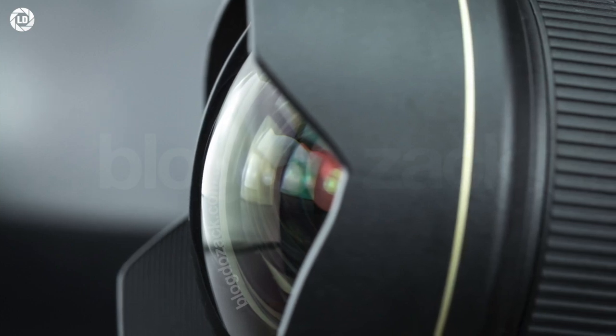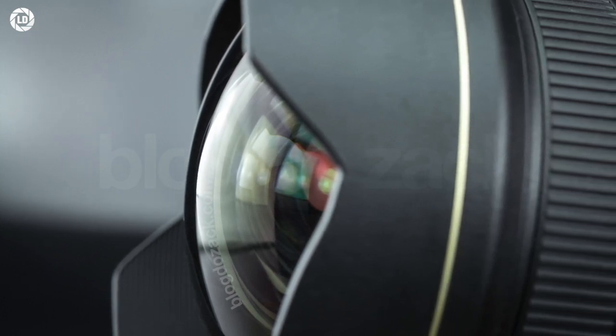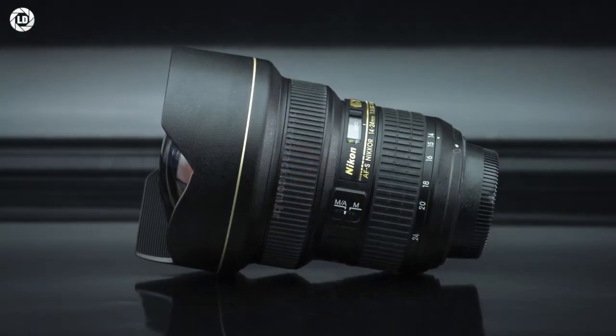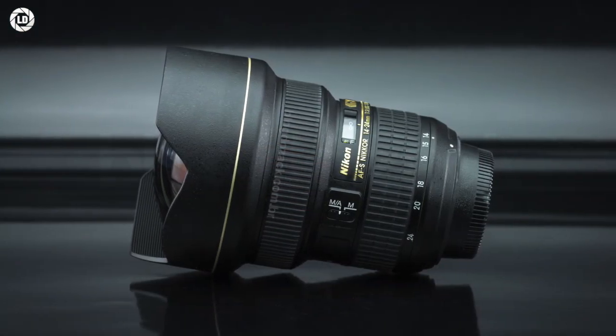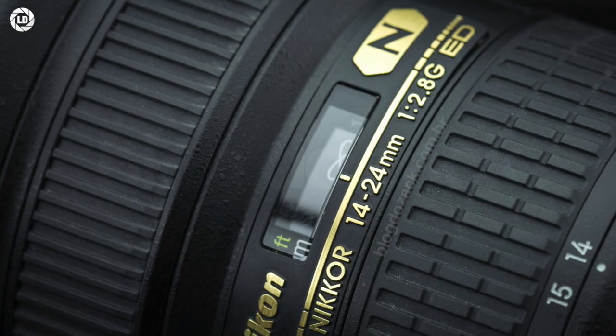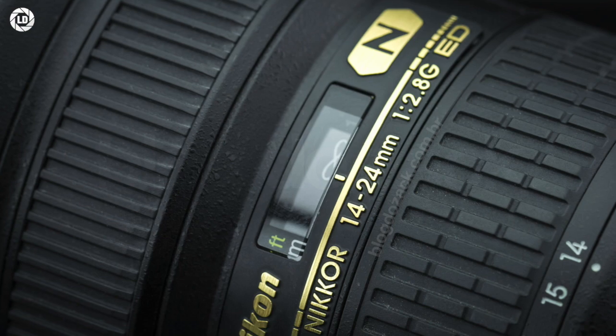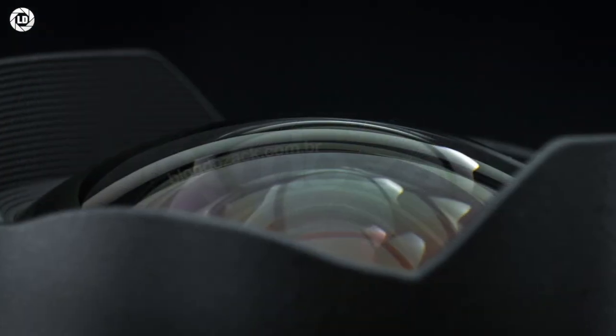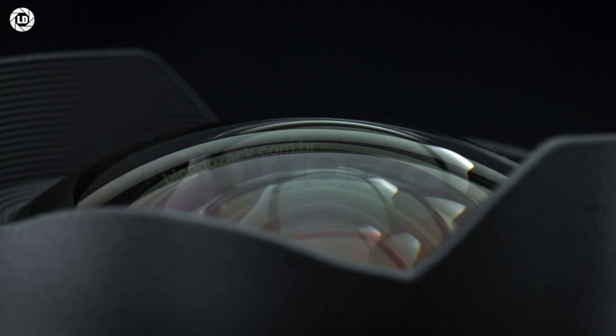The Nikon AF-S 14-24mm f2.8G is the highest performance super wide-angle zoom lens on the market. Introduced over a decade ago on Nikon's high-end lineup, until this day it is regarded as one of the best wide-angle lenses of all time, beating prime or zoom options among all brands.